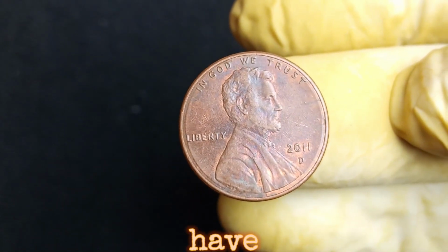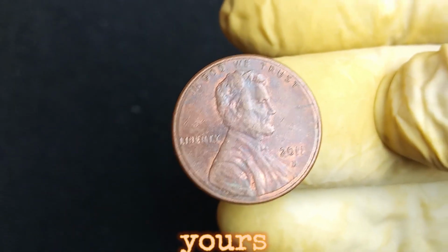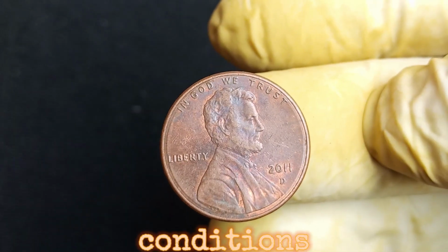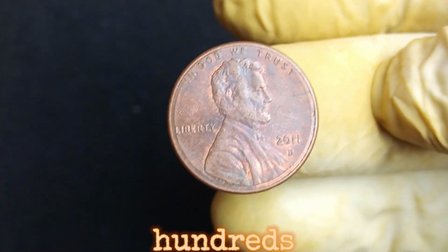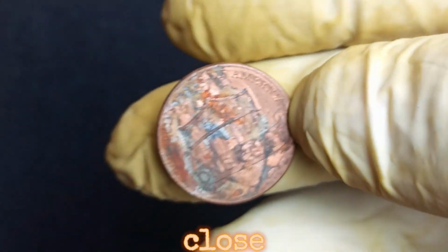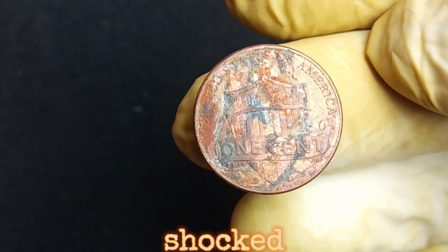And here is the big question for you. Do you have a 2011 D penny in your collection? Have you checked yours for errors or high-grade conditions? You never know, your 1-cent coin could be worth hundreds, thousands, or maybe even close to that unbelievable $878,009 figure that has shocked the market.